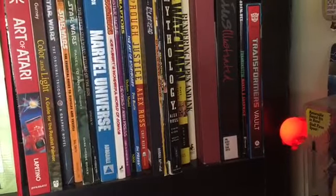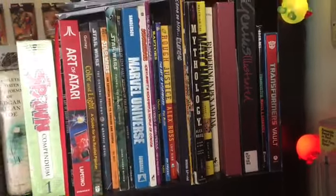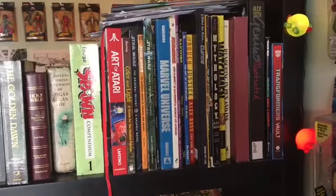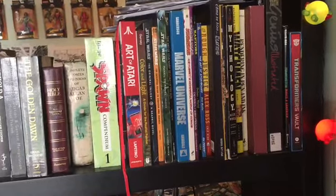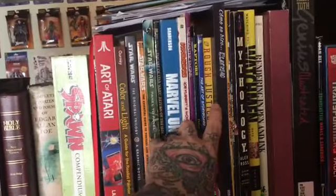And then here we got some more books up here. These are where some of the greats are, some of the good stuff. The Transformers Vault book is very good. This shows you diagrams of some of the early designs of Optimus Prime and the piece of wood he was made out of. Of course, the Making of Watchmen book. Also, these right here are essential to me.